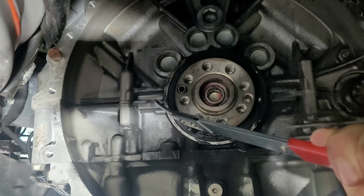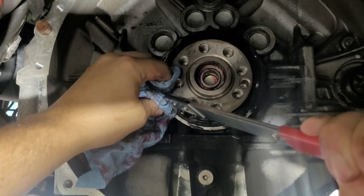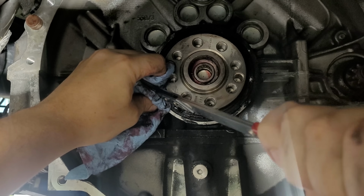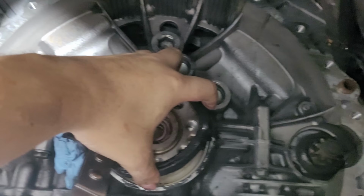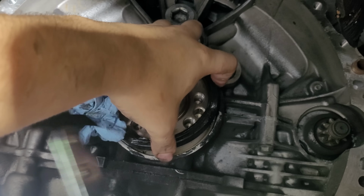I don't want to hit this area. Come on. Come on. There it is. All right. Let's see.